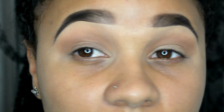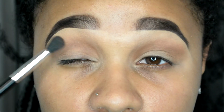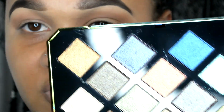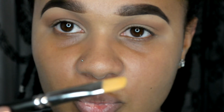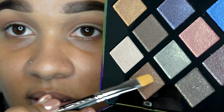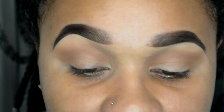So I've just got a little bit of a brown in my crease just to help blend any other colours into my eyeshadow. I'm going to go in with the shade called Planet X, which is just this brown shade here, and I'm going to be using a little bit of a damp brush. This is the MAC 242. So I'm just going to use it a little bit damp so it helps cling to my eye a bit better. I'm just going to be putting this all over the mobile lid.